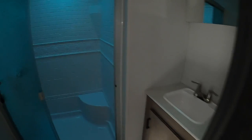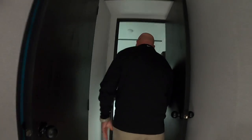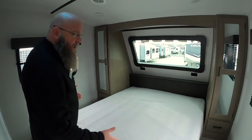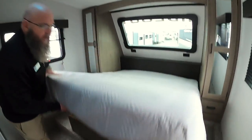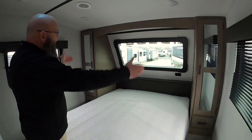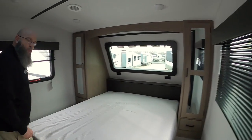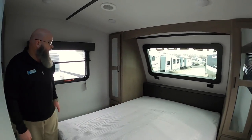Got a great bathroom design here. A little dark in there, I apologize for that. Does have a porcelain toilet, has a fiberglass shower stall with a seat. And then up here in the front, a walk-around queen size bed, plenty of storage space underneath the bed. Sink covers down underneath there, hanging space on each side. You can see you've got a window that opens on this side, a window that opens on this side, and then the beautiful window up there in the front.